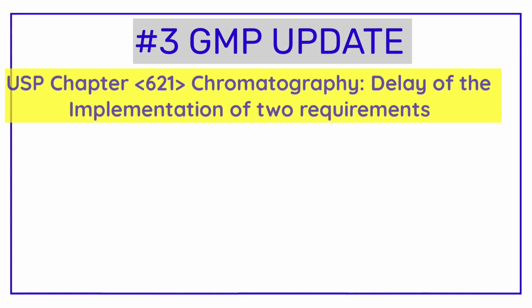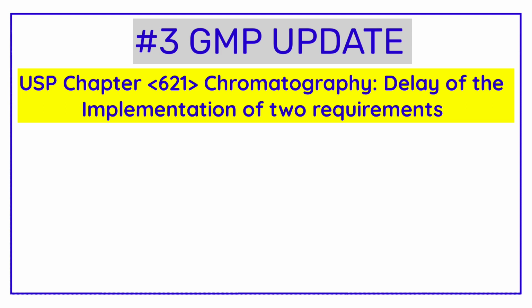This update is also for those who are working in the quality control department, specifically working in the chromatography section.